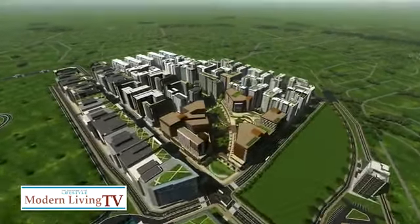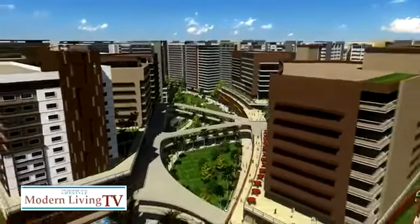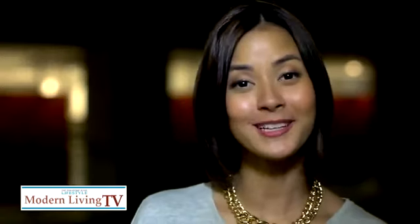With its vision, Arca South will provide the public the perfect fusion of a business and lifestyle district. Accessibility, convenience, and everything you need in one place. That is Arca South, a city in sync and your portal to progress.